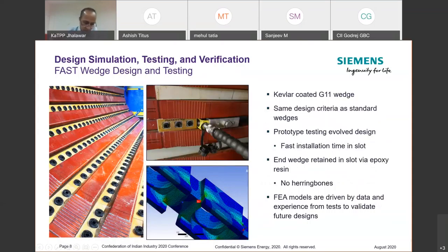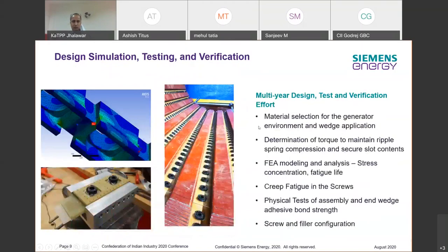These are some of the practical tests we have done, and the best example is that it saves much of the time. We are using a G11 NEMA material, which is Kevlar coated wedges, and which gives much of the flexibility. Kevlar is the same material we use in bulletproof vests. You need not put any resin or anything in the slot to hold the wedges in place, so that they will not come out. For each wedge, we do an FEA analysis and qualify each and every part. So there is no chance that anything can go wrong.